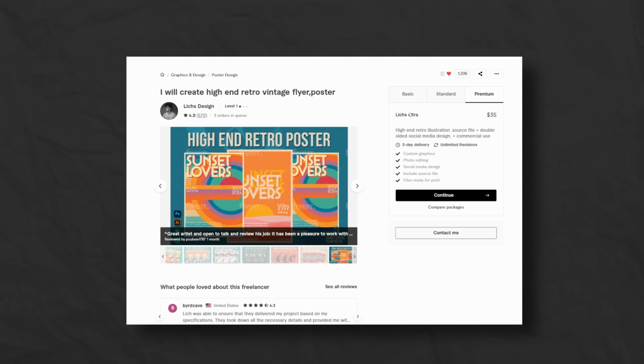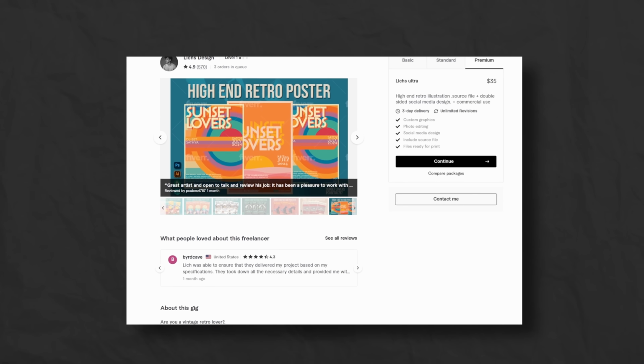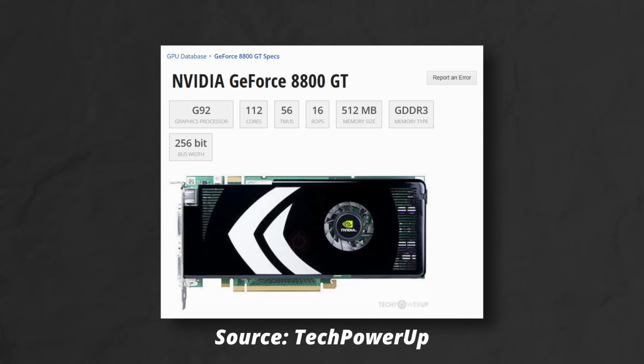Redesign, on the other hand, specializes in retro posters, art, and graphic design. I wanted a retro poster of the 8800 GT. I think an ode to one of the most iconic GPUs of all time seems very fitting on my wall.